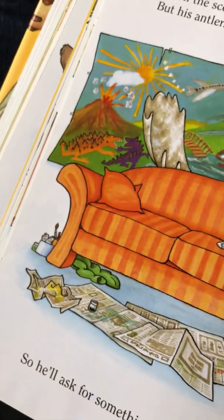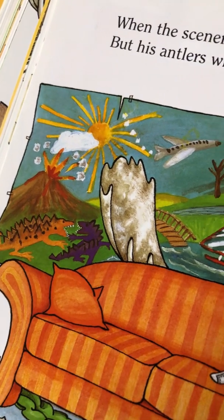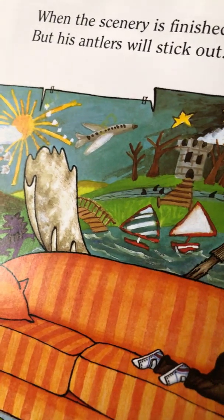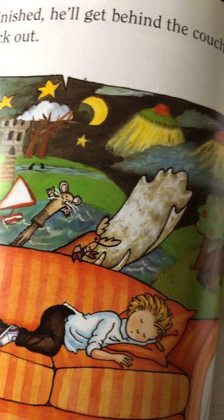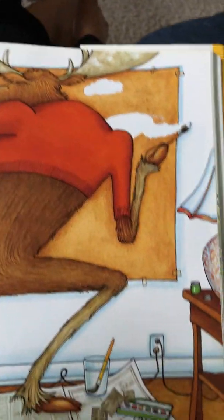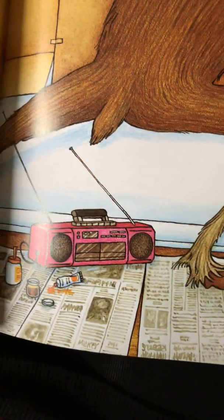Not in the mess. Okay, let's see. Do you see any letters in there? Maybe it's not in the painting. Let's see. If I go back, here's the Moose's painting. Felicia Bond is very tricky.